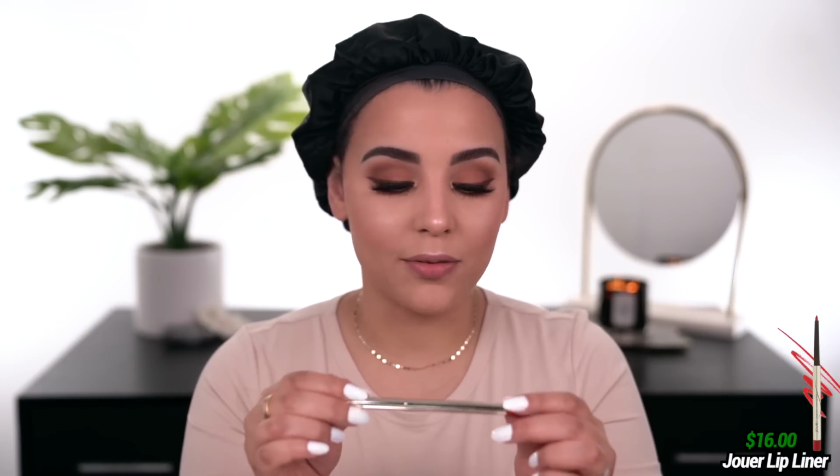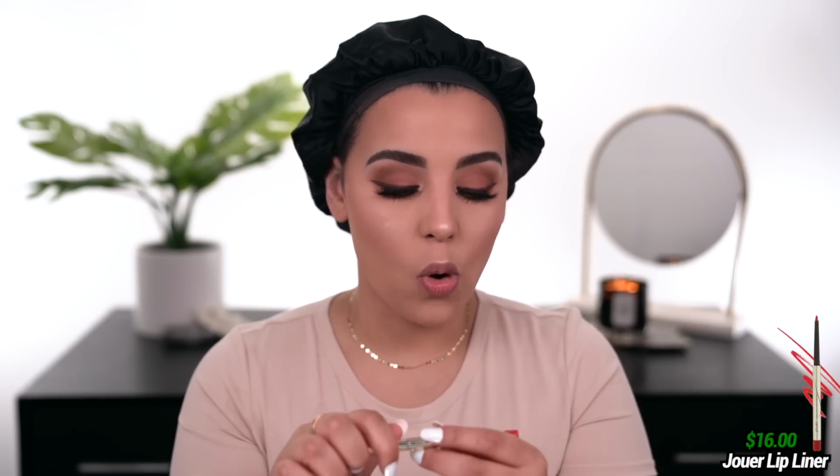I do want to go in with a bold matte red lip. Nothing screams the holidays more than a bold red lip. So I'm going to go in with a lip liner. This one is by Jouer. This is the Long Wear Cream Lip Liner in the shade Rouge. Now, there's no better formula than Jouer lip liners. Like, they are incredible. I really love how creamy they are. I'm going to use this to line my lips. I'm going to fill them in just a little bit, but not completely.